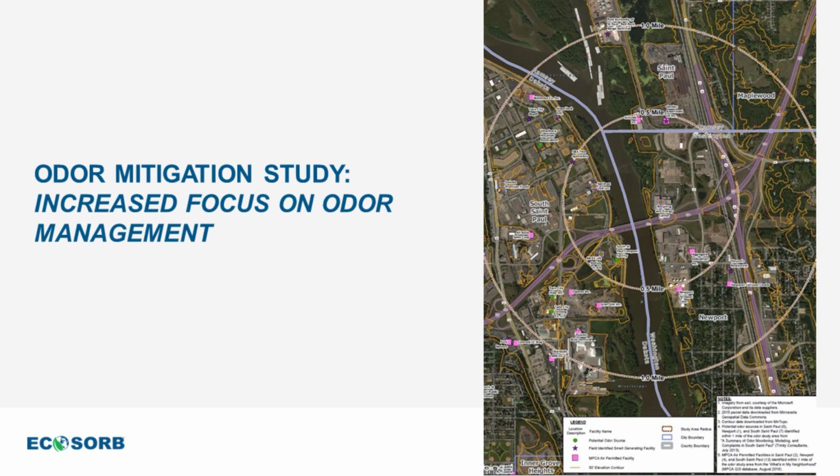There's 2 areas in particular, the tipping floor building, which is where the garbage is actually emptied from trucks onto the floor. There's 7 active roof ventilation fans that each push 65,000 cubic feet per minute out. And then there's a processing building that has 6 active roof ventilation fans that each push 42,000 cubic feet per minute, and a dust collection system with 2 fans that push 48,000 cubic feet per minute.